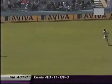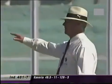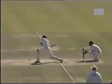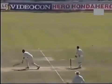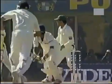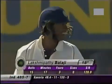Again the drive, and that should be 4 again. 10 runs so far from Kaneria's over. We've seen a spirit with the bat in one-dayers for India, so this is not really a surprise. He's come back with a different bowling action and a different batting attitude. It was in the slot, and this was much better execution of the shot. Watching it right onto the bat, steady head, will certainly make a batsman proud. Strike rate of 120.